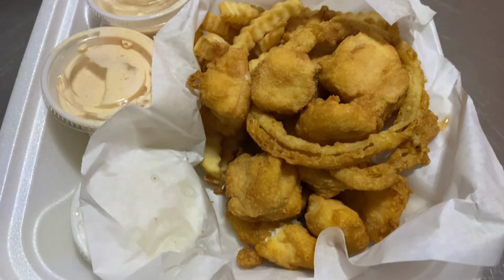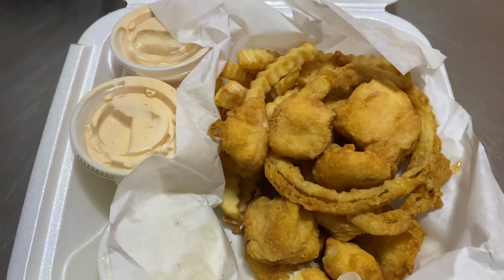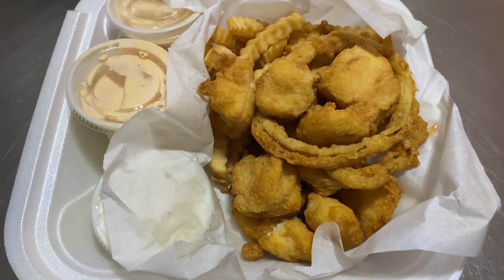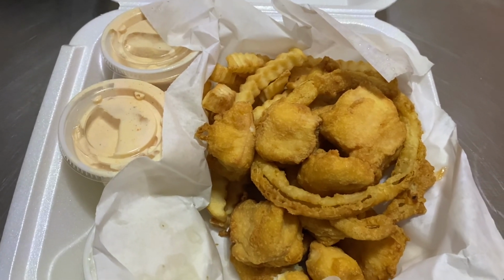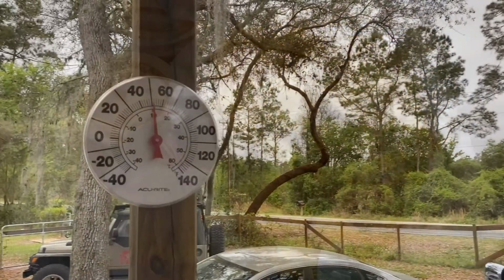So this was our leftovers. We both got half orders, and they give you so much. There's no possible way that I could have eaten it all. And so that was our dinner on Saturday night. Definitely a huge treat for us.